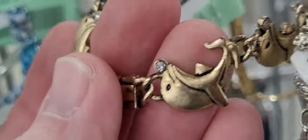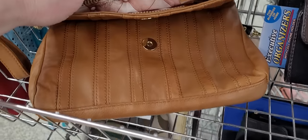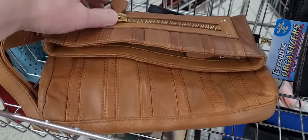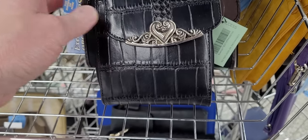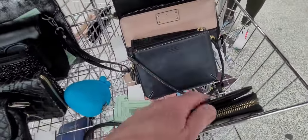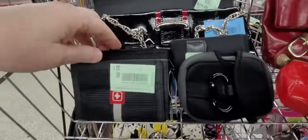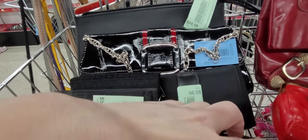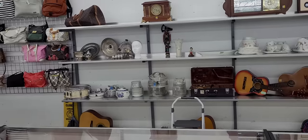Oh, dolphins. Betsy Johnson. Looks like Brighton. At least I'm hoping it is. Looks like Brighton, but it's not Brighton, and it's bad condition on the inside. Little coach wallet right there. Beautiful express earrings. And then you have all this goodness right here.